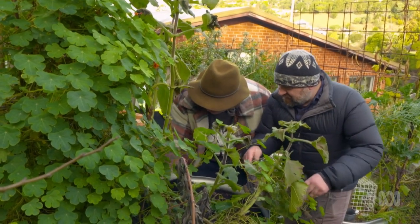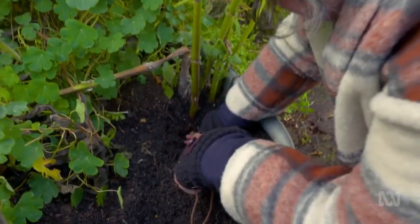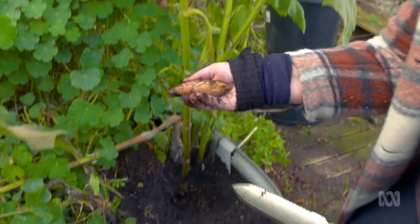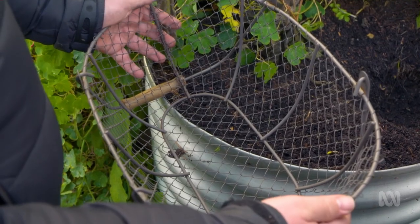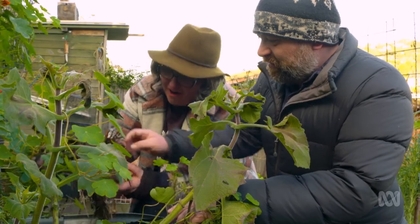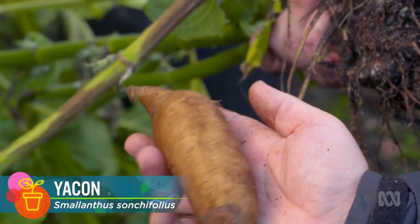Other ways to cope with the cold and shade is to plant perennial crops that naturally become dormant over winter, like yacon, a South American tuberous vegetable that can be harvested after the plant dies back. Oh, and that's our first yacon. Oh, look at this! Oh, that one is gold. That's the harvest we wanted.